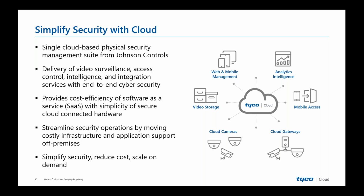The focus of Tyco Cloud and the whole Tyco Cloud Solutions business unit and application is really all around simplifying security with cloud. The Tyco Cloud platform has been out for a couple of years now. It was completely designed and developed around the premise of cloud managed video surveillance. It's now a single physical security application suite, and what we've done is basically enhance that product line with a series of extensions, and now introducing access control application extensions in cloud to complement that suite.